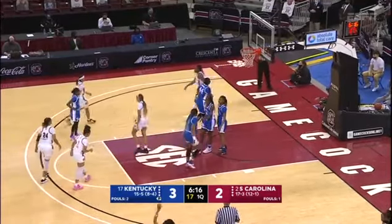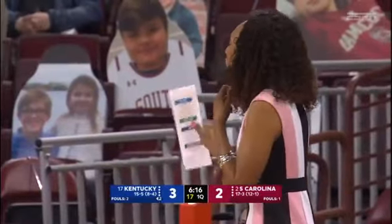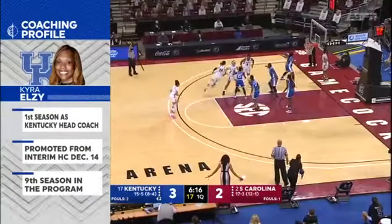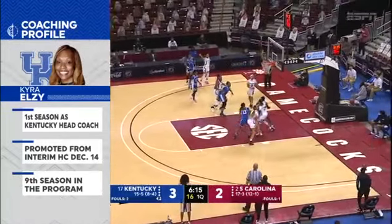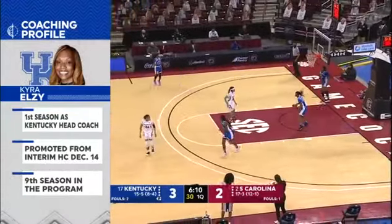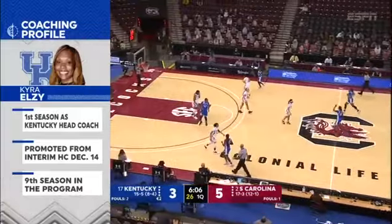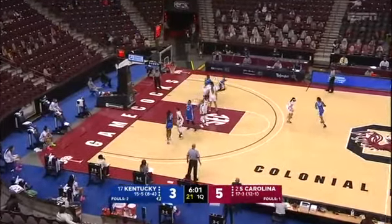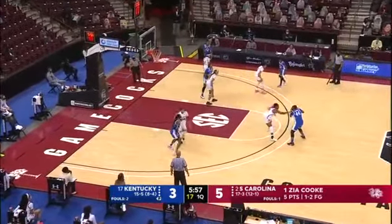That's out of bounds off of Edwards, going to stay with South Carolina. Meanwhile, has done a wonderful job her first season as the head coach of Kentucky, promoted from interim head coach on December 14th. Her 9th season with the program was broken up in between with a little stint at Tennessee. But her first year as the head coach of Kentucky, and right now the 17th ranked team in the nation, as Cook hits from 3, an early 5-3 South Carolina lead, 4 minutes into the first.